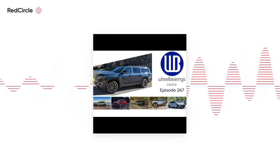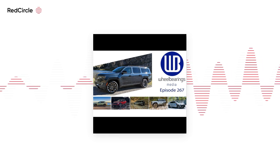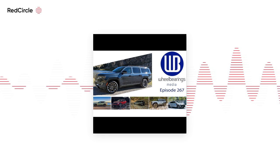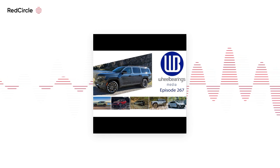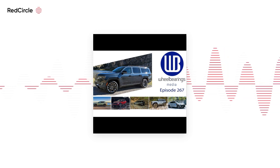They're wide, they're long. Like I was pulled all the way into a spot. My nose couldn't have been any further in because I was right up against the grill of the car that I was pulling straight into. It still sticks out a pretty good bit in the back. So it has sort of truck-ish dimensions to it, which is something you either like or you don't like.